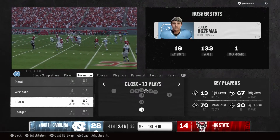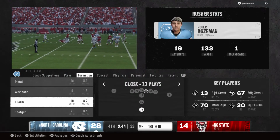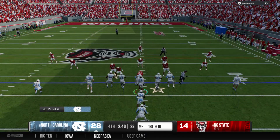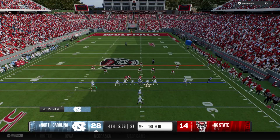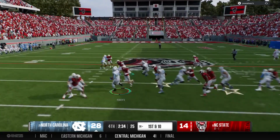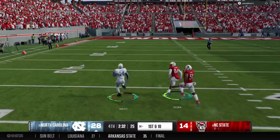Really been impressed by the balance we've seen from this offense so far in the game, but I think you got to give a lot of the credit to the running game because it's been able to freeze these defenses, help set up play action. They've been physical at the point of attack. I think that really has been the key force for this offense so far.